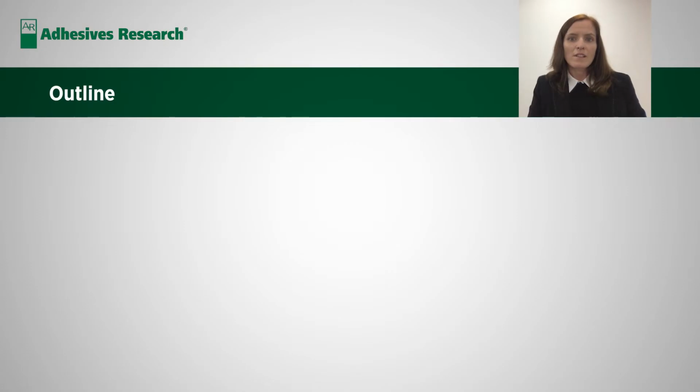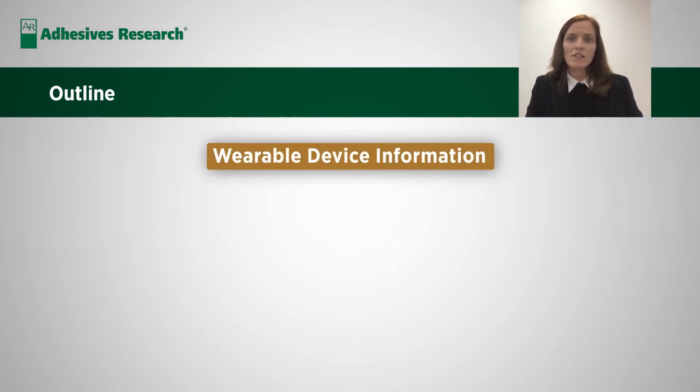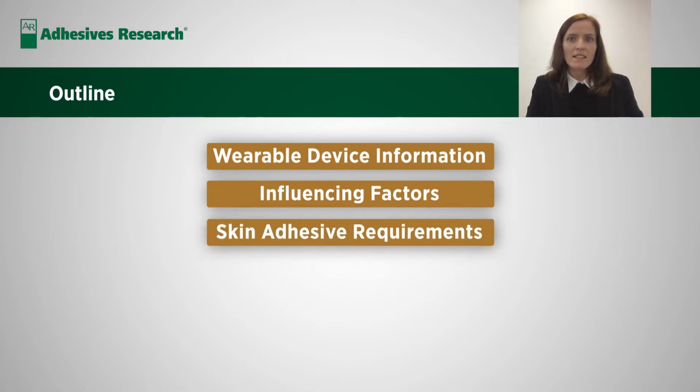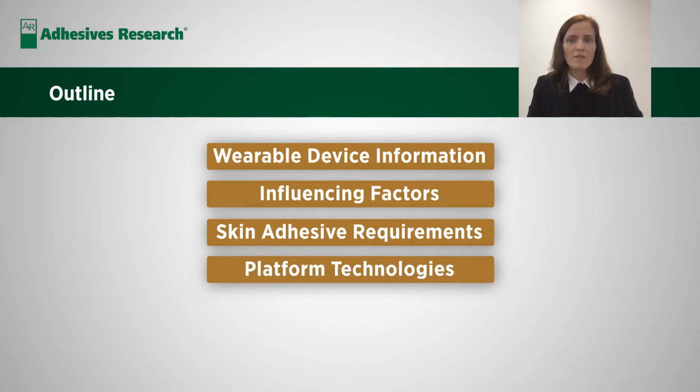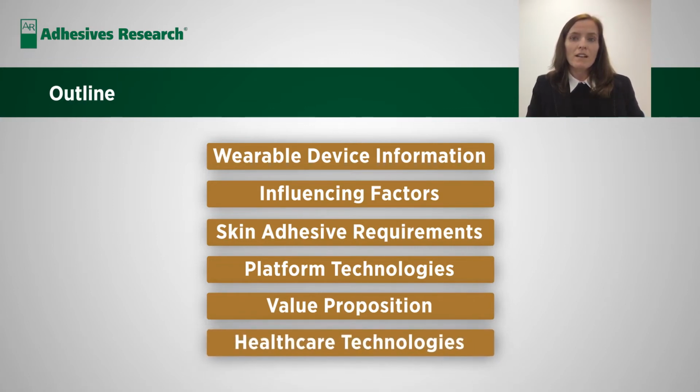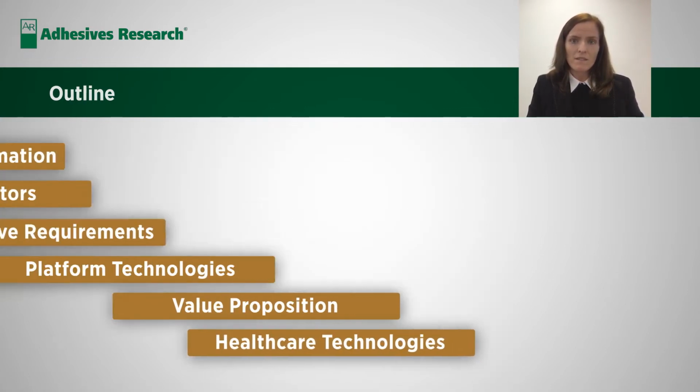I am delighted to be here today to present on the unique challenges of skin attachment. First, I'll talk about wearable device information, followed by discussing the factors that can influence wear performance. Then I'll provide some information on skin adhesive requirements, followed by an overview of some platform technologies that Adhesive Research have developed to meet the requirements of the wearable device market. Then there will be a summary of our value proposition, followed by an overview on our other healthcare technology offerings.